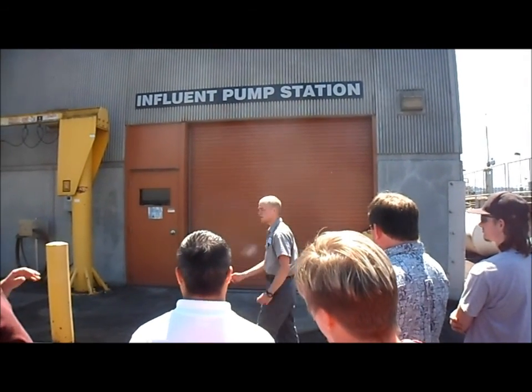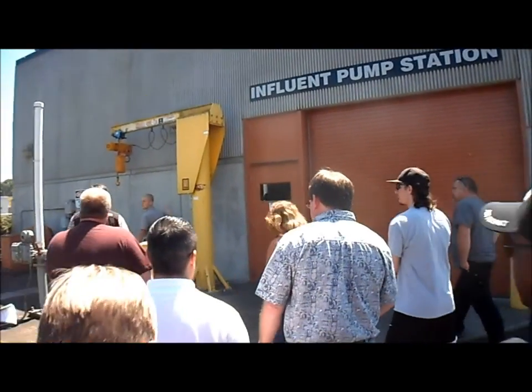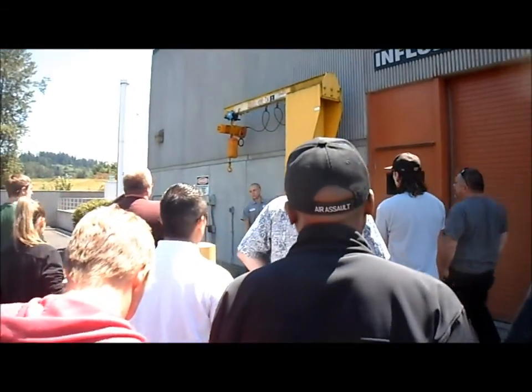So I can open it up. You guys can take a look if you want. Like, what was the definition of VFD? Variable frequency drive.